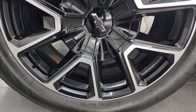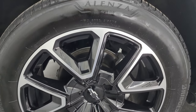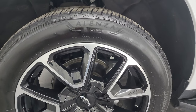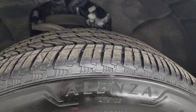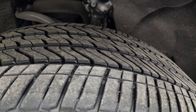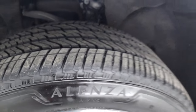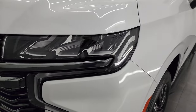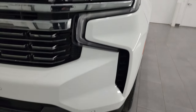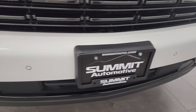This one comes with the 22-inch painted and polished aluminum wheels, part of that RST package, and it has Bridgestone Alenza tires. These are 275/50R22s. I would say they have right around 50 to 60% of the tread left on them. Front fender is absolutely perfect. This one has the LED headlamps, the LED running lights, and we're gonna turn all those on at the end of the video, so stick around for that.